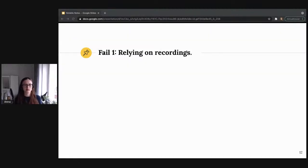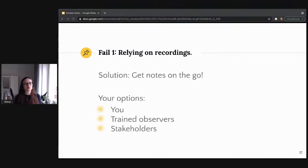So rewatching the recordings and taking notes only afterwards used to be a common approach in our UX team as well. And when I was recently asked to do usability testing of our whole app as part of a redesign, I didn't have much time at hand and I wanted to save some. So I decided to get at least some notes on the go. And I knew right away that I wouldn't be able to facilitate the usability testing and still at the same time make detailed and usable notes. So I decided to get some help.